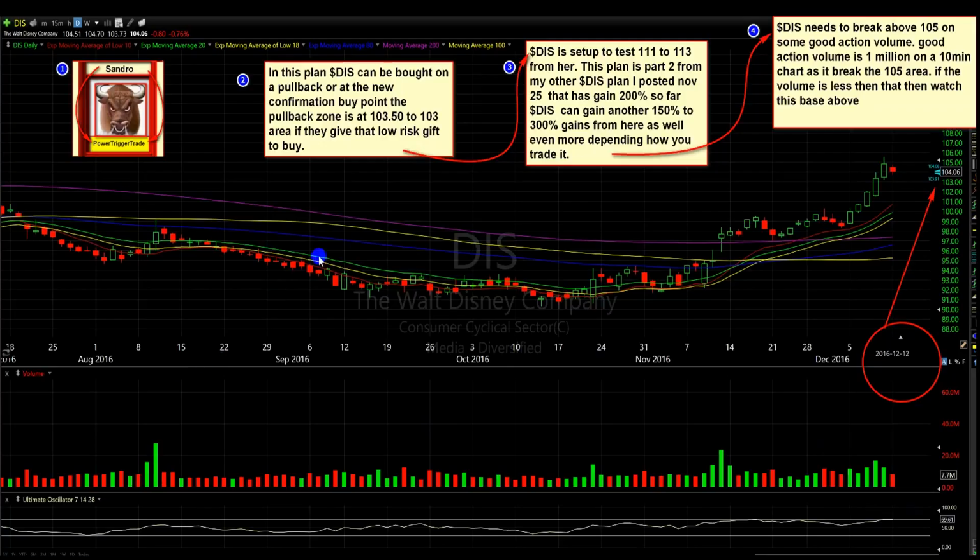All right. DIS is set up to test 111 to 113, so there's a strong move ahead still from here. This plan is part 2 from my other DIS plan I posted November 25th. That has gained 200% so far. This can gain another 150% to 300% gains from here as well. Even more depending on how you trade it.